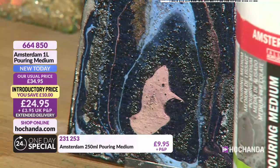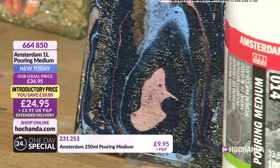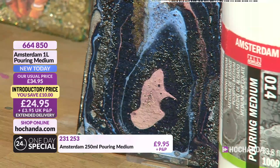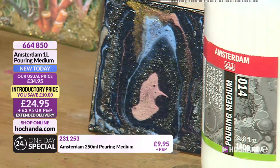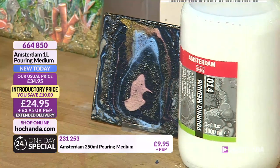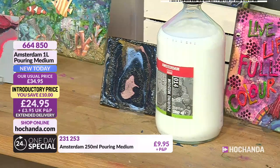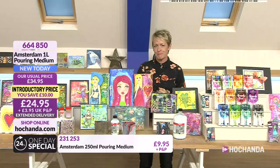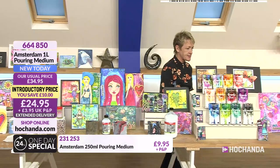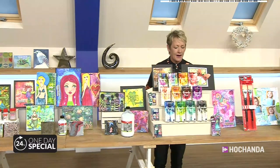Your pouring medium allows you to put your paints in there and do that dirty pour. Or do a pour where you get your paints, your mediums, you turn the cup upside down, you release it. You may have seen some videos on YouTube, for example, or other areas that you can go watch them, and then it just pours out, it creates its own art. It's fabulous, it really is. £24.95, 664850.